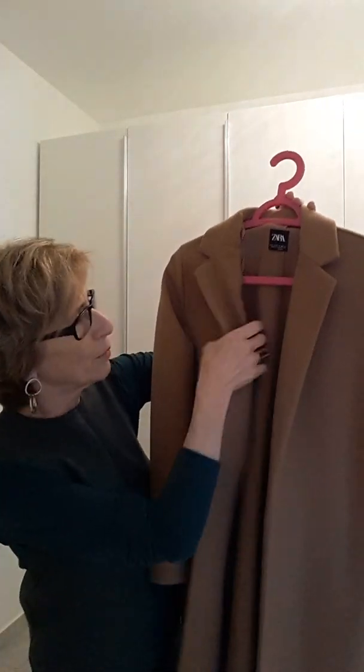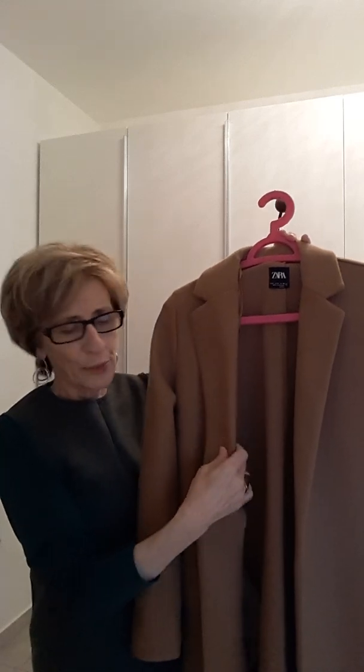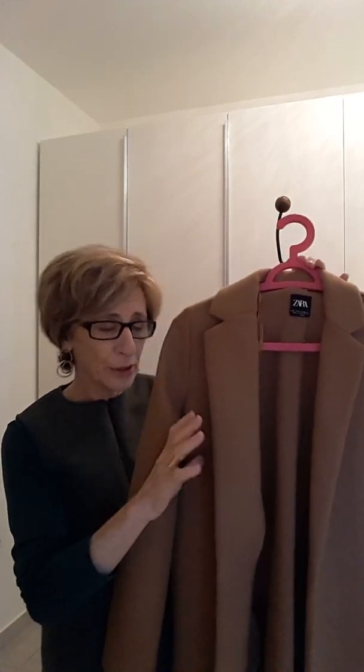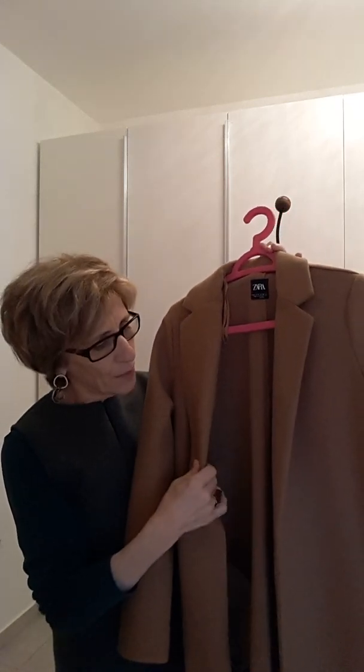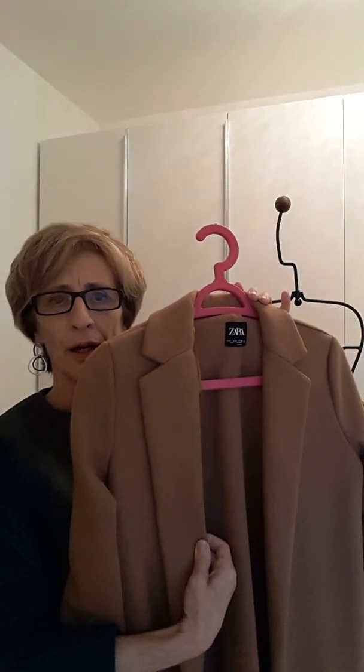But the problem is, because they don't put a lot of interfacing into this, and that helps them keep the price down, you'll sometimes get this sort of flopping open of one side or other. Not usually both, oddly, but one side or the other. And whereas most people wouldn't notice that, it really gets on my nerves. So I like this coat very much. It sits perfectly. It's a really good fit. It's a perfect length. But I'm going to take it into an alterations place and see what they can do about that by putting in just a few stitches on the inside, because otherwise every time I wear it, it's going to get on my nerves.